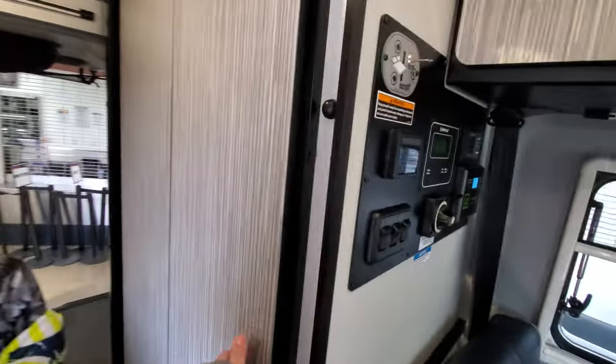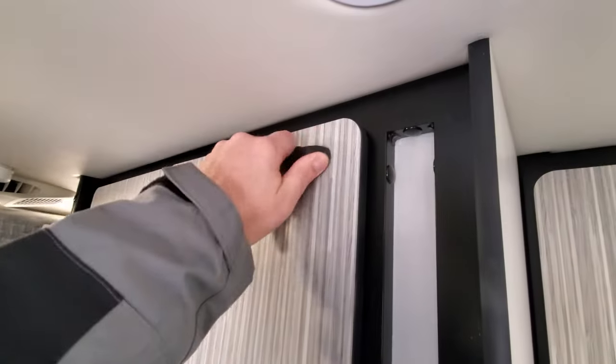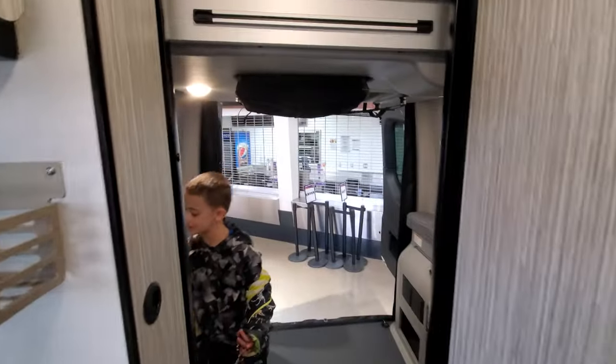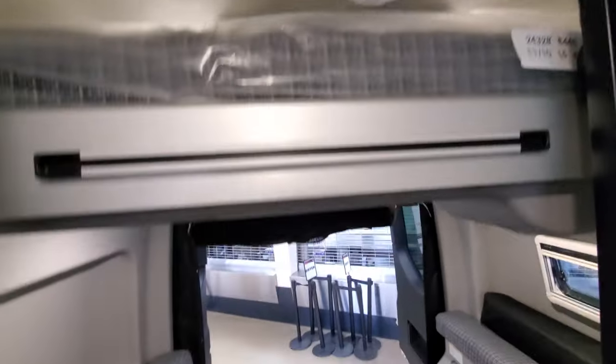What's in here? How do you open it? This is like a storage. Let's see. This is like it's locked. I don't know. This is like the tiniest bed or seat. Well, see this up here? There's a bunk bed up top. Oh. So this drops down.